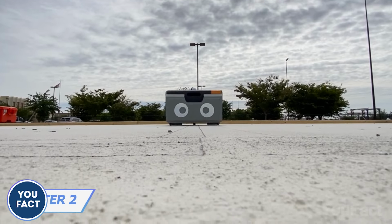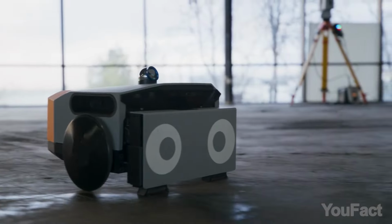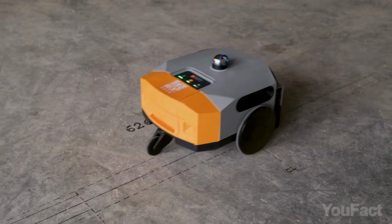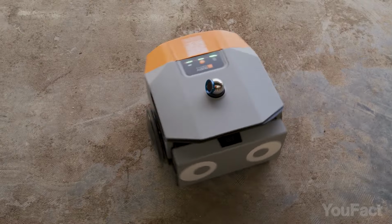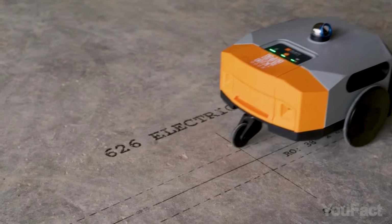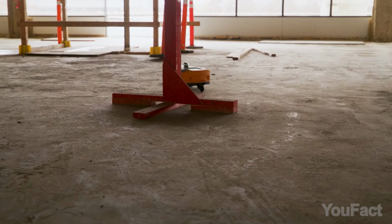Now meet FieldPrinter 2. Just like its predecessor, it features a pair of friendly-looking eyes that conceal a lot of technology behind them. Sensors to avoid obstacles and improve navigation, a wide printhead for printing CAD and CSV data, and more. The compact size of this little robot allows it to move efficiently around obstacles.